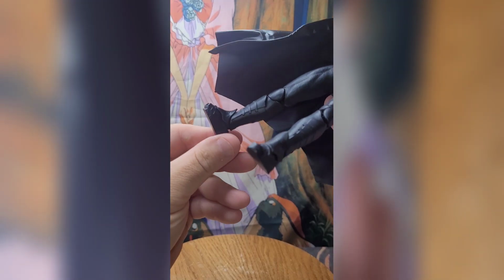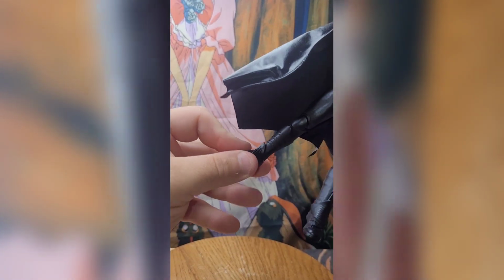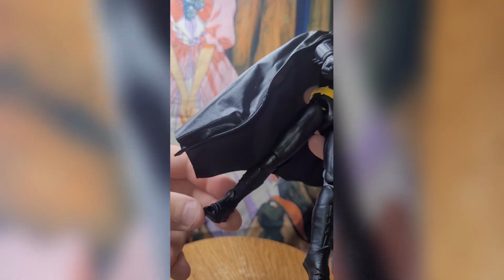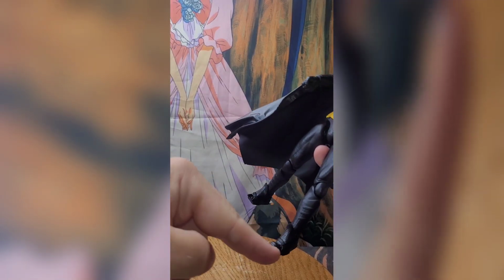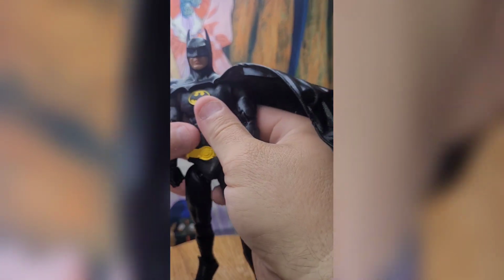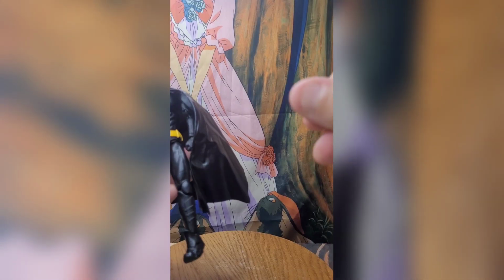Double jointed. Put that right there. Wait, what? Wow. It's supposed to be a piece. Wow. That's crazy.